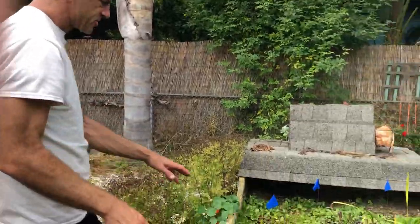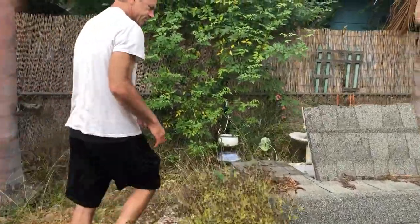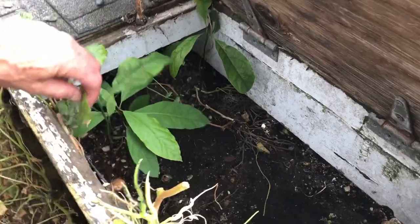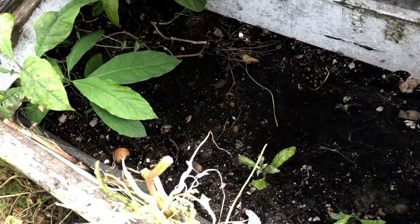Managing abundance. Again, this is my compost bed, so come around here. Here is the freak show that is the Health Alchemy Garden. Avocado tree, avocado tree, avocado tree. So all those avocados I ate last year paid off.